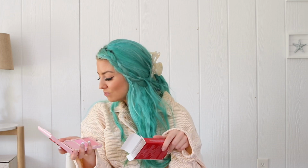And you guys, the pinks are so pretty. I'm loving them. I love them. This might be my favorite product in this box. It's a tough one. Tough decision. But this is really cute.